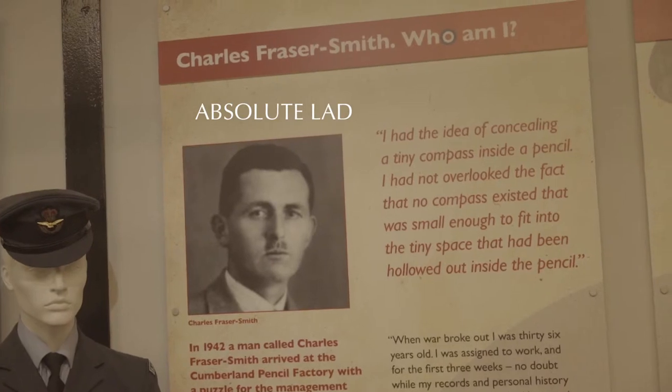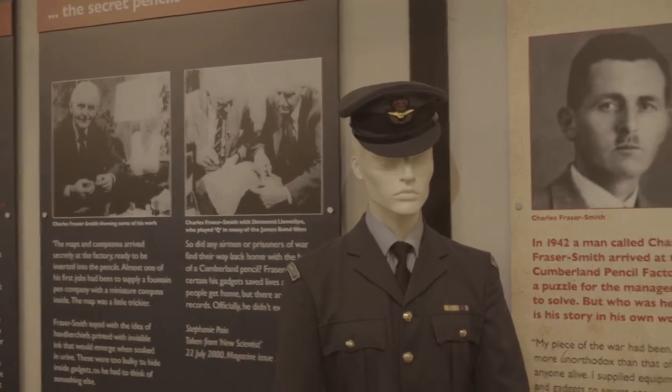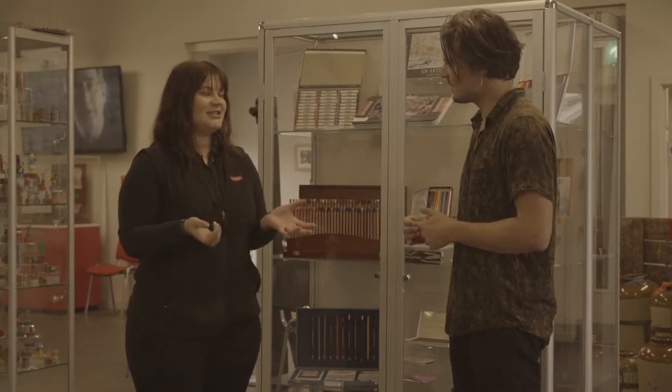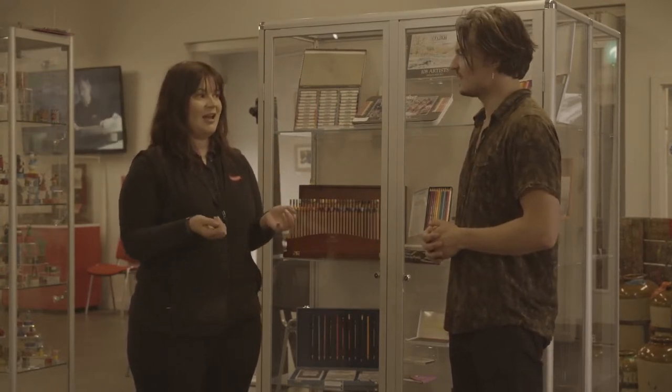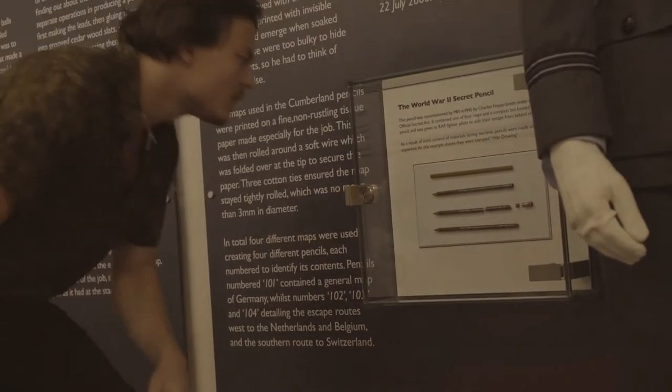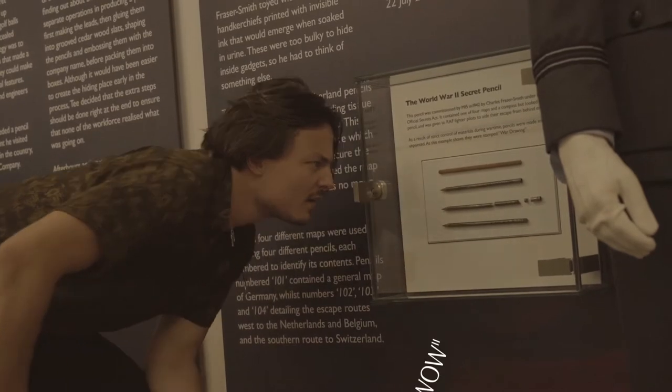Right, it worked. Oh, Lara, you were telling me a really interesting story about some guy that came over in the Second World War. Yeah, his name was Charles Fraser Smith, and he was known as the original Q, as in Bond. His job would be to go around to different places and see if they could make these spy gadgets. And in 1942, he came to the pencil factory here in Keswick and asked if it was possible to hide a map and a compass that would then go on to the RAF. In a pencil? In the pencil, yeah. And did they do it? They did.